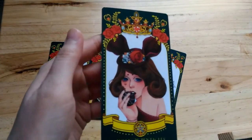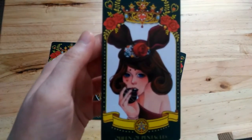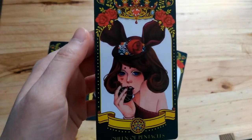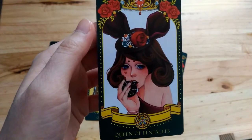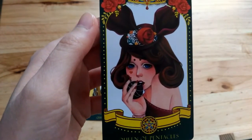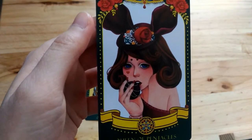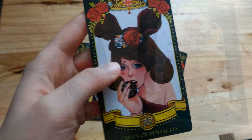And that's Queen of Pentacles. Let me just focus the camera for a bit. I think she's playful in a different way. I think that shows how much she enjoys life and the luxuries of life, and how she's just fully present on Earth, and then she likes to pamper herself, likes to pamper others, and I just really, really love this character.